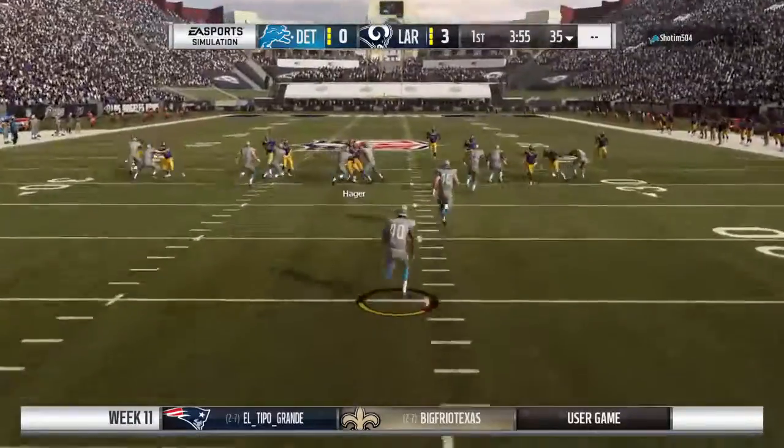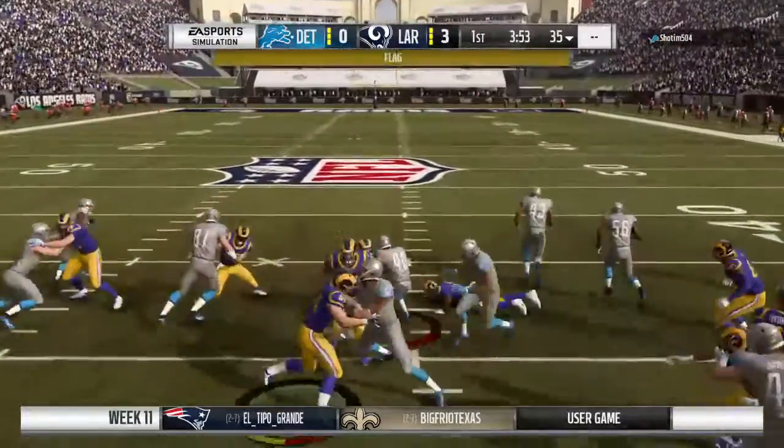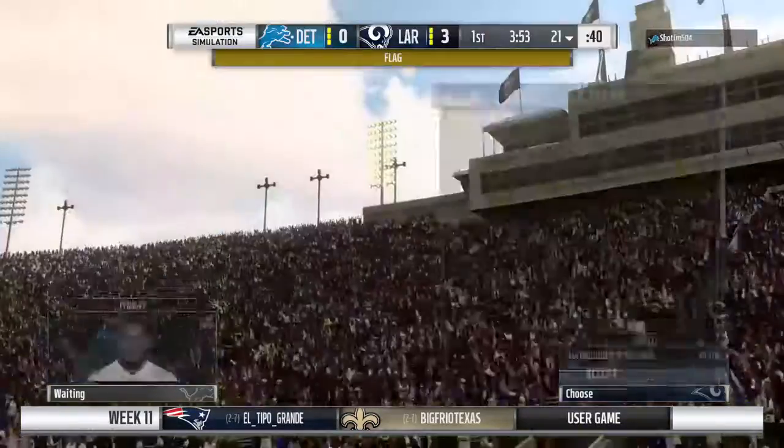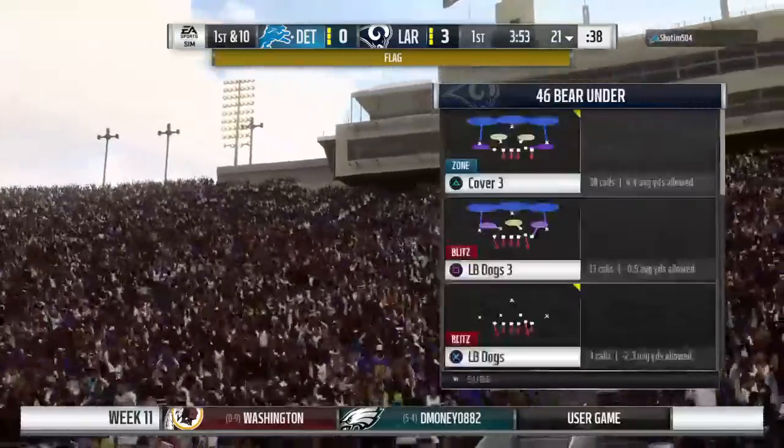This fielded at the 2. And he's able to get it up close to the 35, but hang on here. Penalty marker down. And this one might be going the other way.